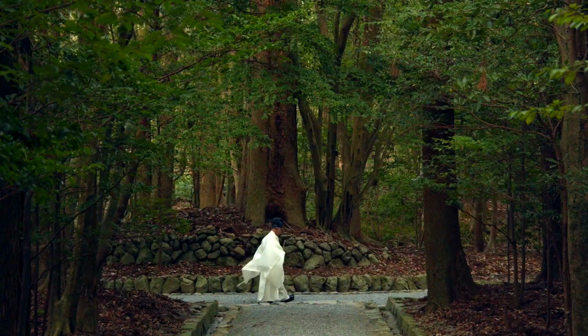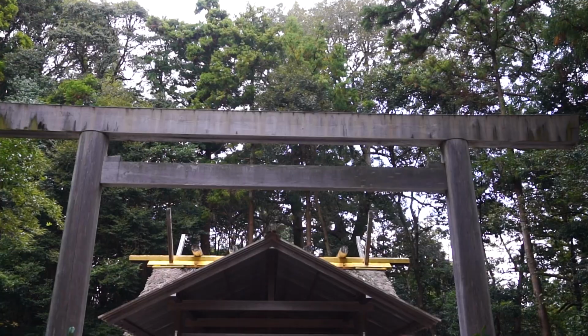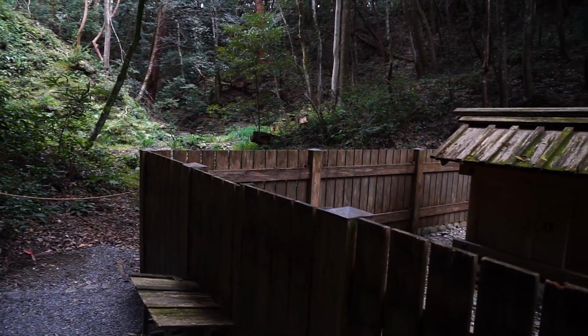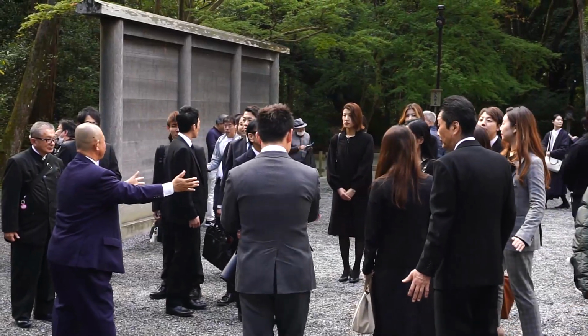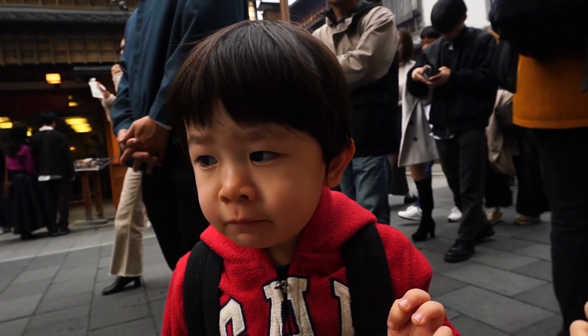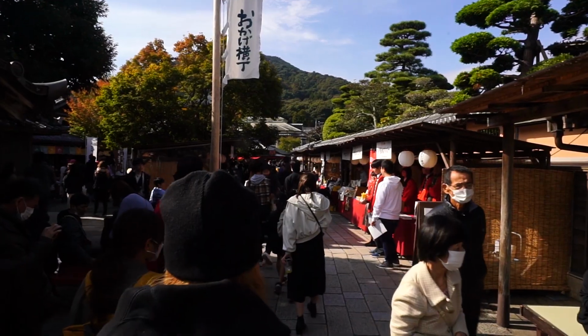Ise Jingu is not only beautiful to look at, but it's also home to 125 shrines, most of them dedicated to gods of good fortune and good health. It's believed to be one of Japan's holiest places, and it can take an entire day to see everything, so come prepared. There's also a massive shopping street just outside, and the entire street is lined with old buildings from a time long ago.